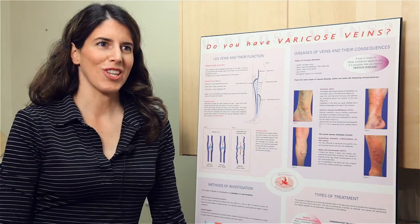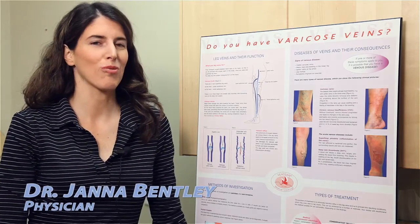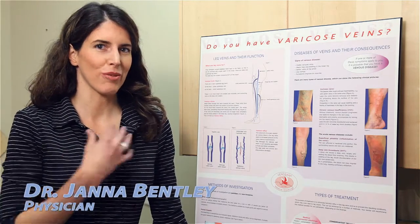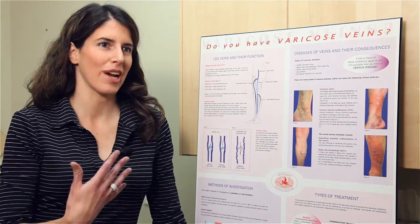Veins are part of circulation. They're part two. Part one is actually what the arteries do. So arteries bring fresh blood from your heart around the body, and then veins return it back to the heart.